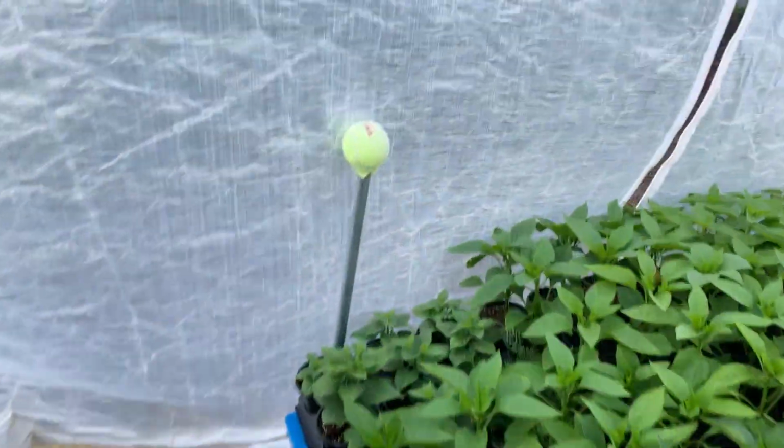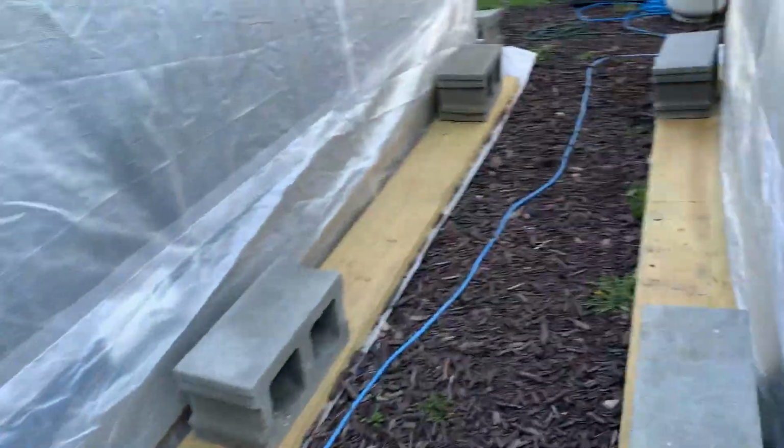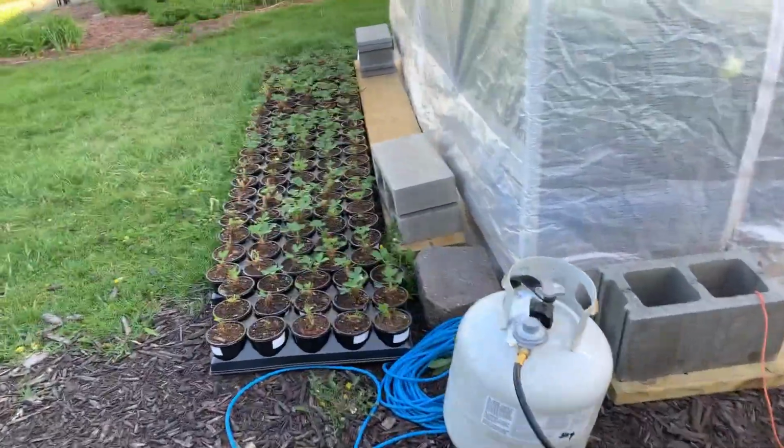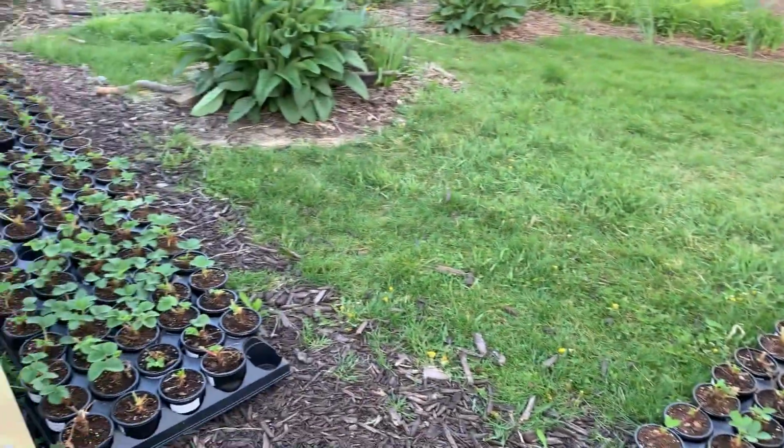Here we go. Let's see what's in the next greenhouse. If you look quick here, you're going to be able to see a rabbit running across my yard at the very back. There he goes. There's more strawberries. More strawberries.